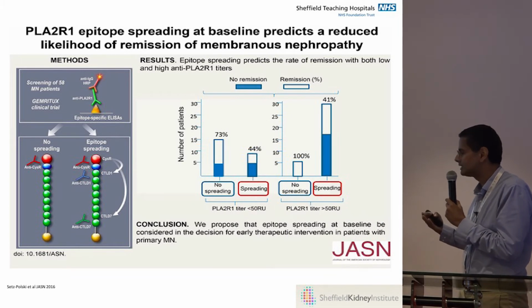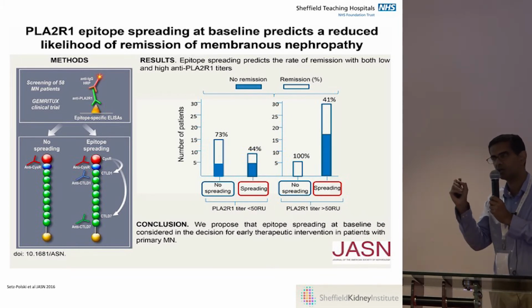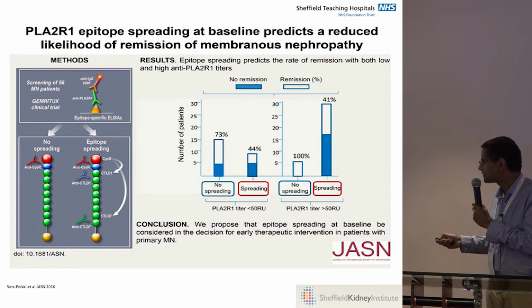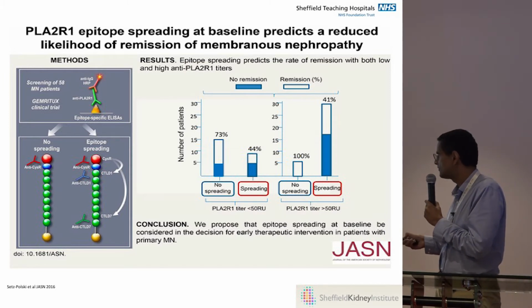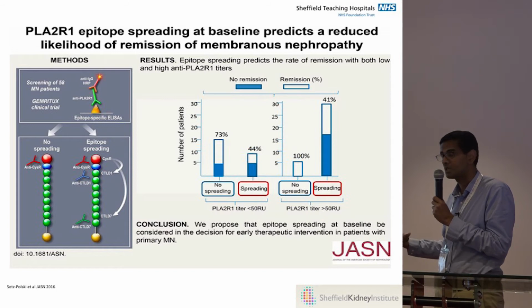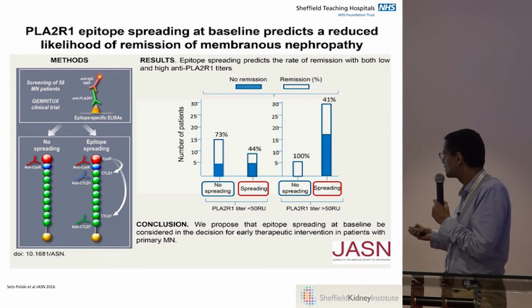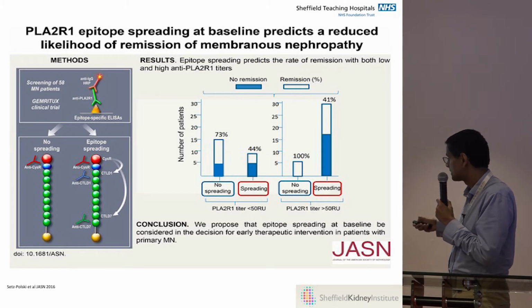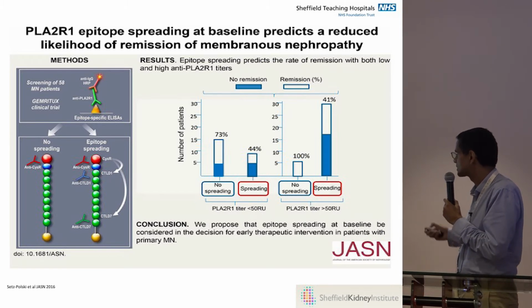I'm not going to talk about this in detail, but I'll briefly mention it. If you look at the antibody in a bit more detail, and try to identify different epitopes that the antibody is targeting, you can show this quite interesting phenomenon of epitope spreading: if more epitopes are targeted by the antibody, then your prognosis is worse. So if you look at epitope spreaders versus non-spreaders, these are people with high PLA2 antibody levels. If you only have one epitope, then your prognosis is pretty good. If you have 3 epitopes targeted by the antibody, much fewer patients go into remission.